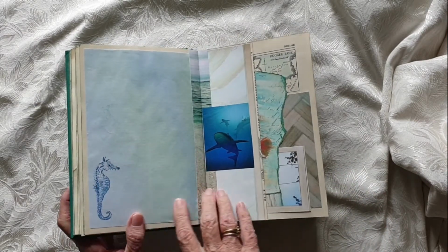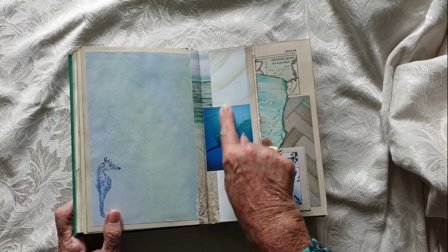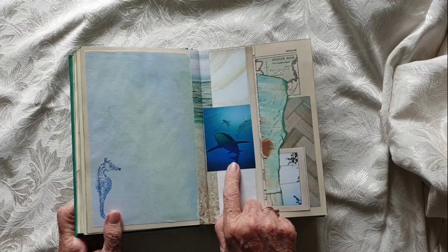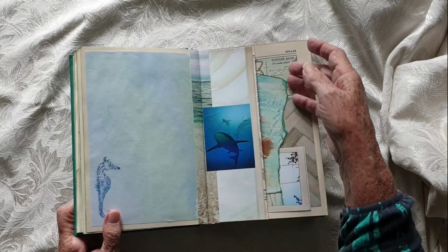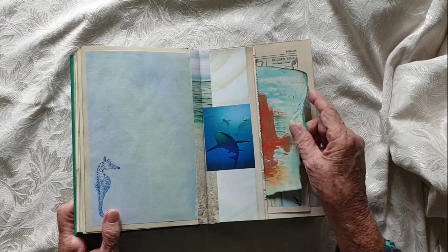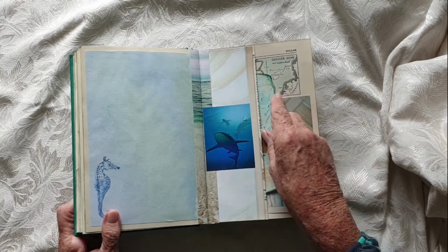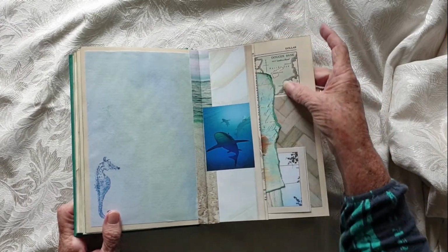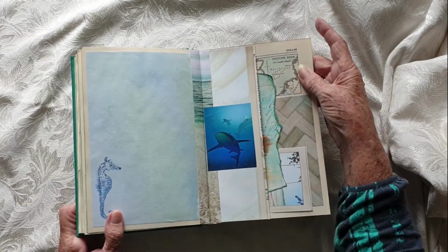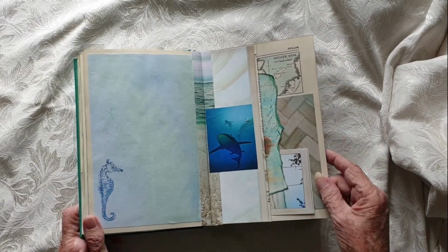Done some stamping. My husband Bob said I have to have sharks, and that's true. Sharks are endangered, some sharks, and it's important that we consider all the creatures of the sea. Made a nice interesting tag out of that one. Anywhere I used one of the images out of the book, and there are quite a few of them, I just tinted them with some watercolour pen.